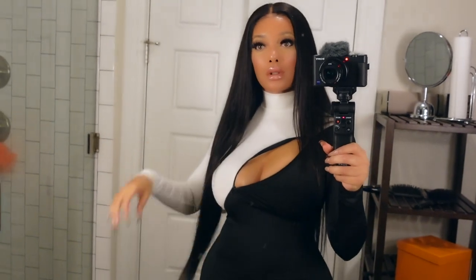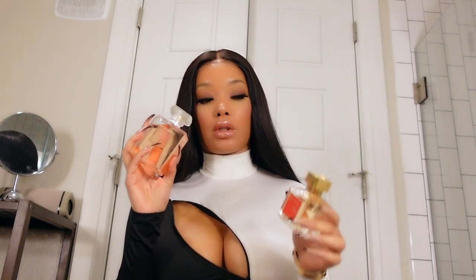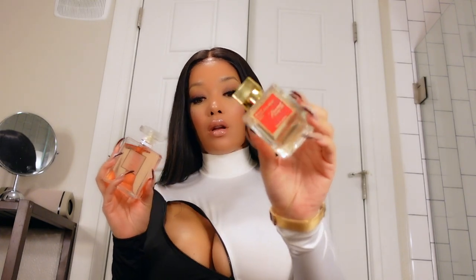Okay, that's cute. Okay, and then for tonight's scent, we are going to mix Coco Chanel Mademoiselle and Baccarat Rouge 540 together. Oh my god, I did it earlier today and it smells so good.